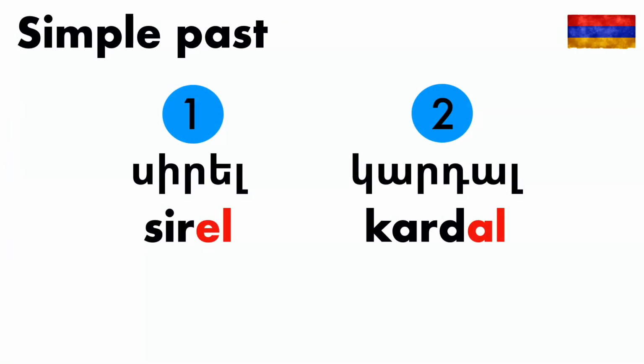I hope you are not overwhelmed yet, and I can continue with the next one, the simple past. In this case, we have a different approach for the verbs which end with el and the ones which end with al. Simple past is a little bit more complicated, and there are lots of exceptions and specific rules for some verbs, but I decided to keep it simple for the majority of them.